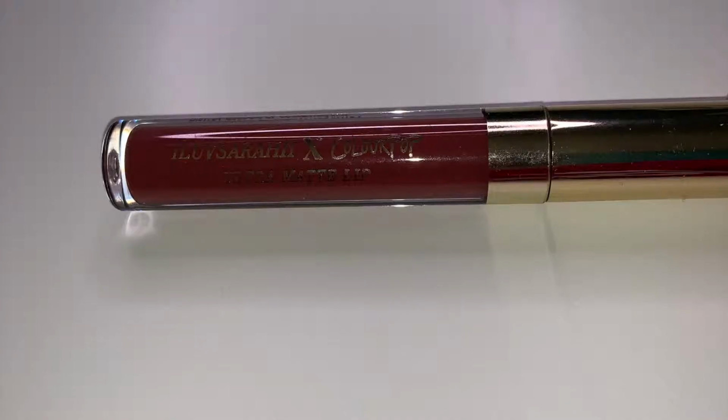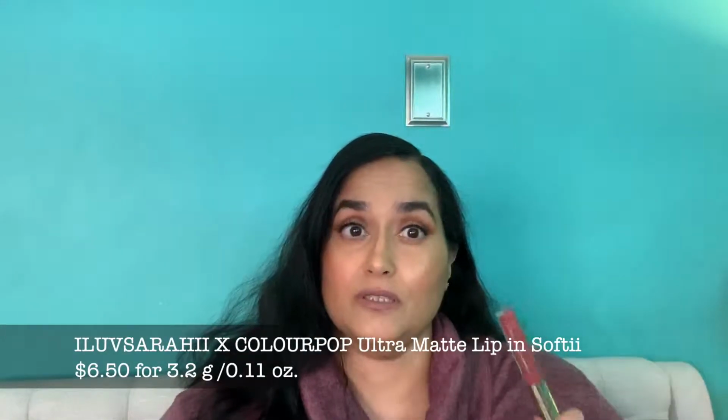The other item that I purchased, because I have a really long shopping list of items to try, is from a YouTuber as well. Her name is Karen, and her channel is ILUVSARAHI, and she has a collaboration with ColourPop, and this is the shade SOFTII. The minute I put this on to try it out, I've been pretty much wearing it every day. So much so that I've been alternating between this and MOCHA every other day. So I'll wear this even without makeup, just around the house. And how I know it's a really good shade, my son, whenever I wear this, he'll say to me, "Oh, mommy, you look so pretty. I really like that lip color." Like, he'll notice. And this one is so natural on me that he doesn't even know that I have it on.